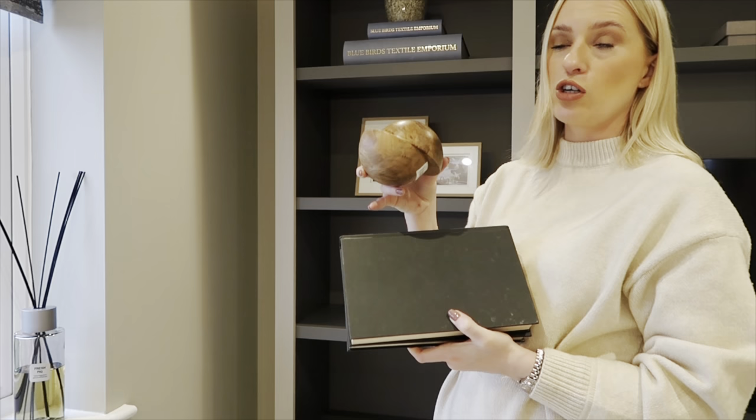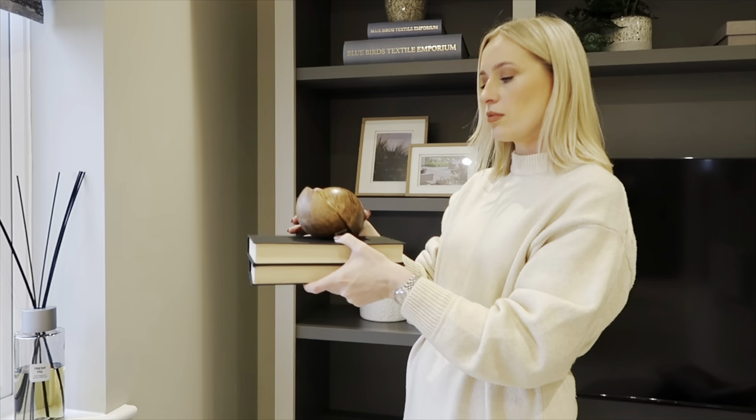But if you've got some old books lying around that you no longer want, if you've got any sample paints, you can just paint the books to a colour that suits your interior. I think that's a really good way of not throwing away the books, so you can still keep them, but use them as a decorative item as well. So yeah, I love that.